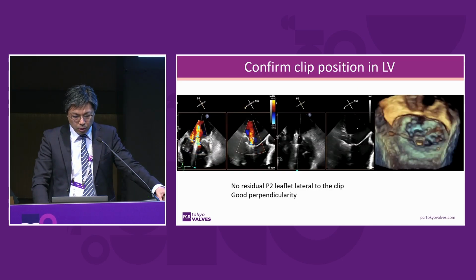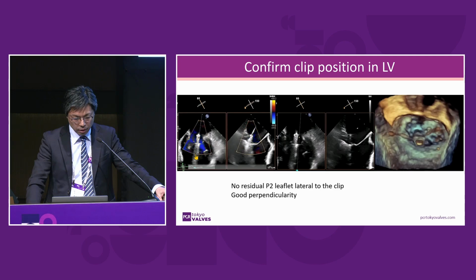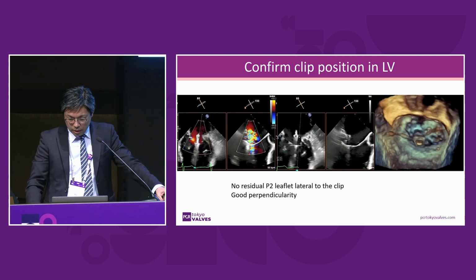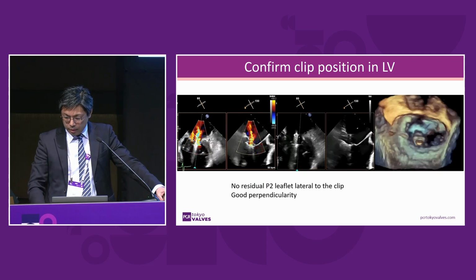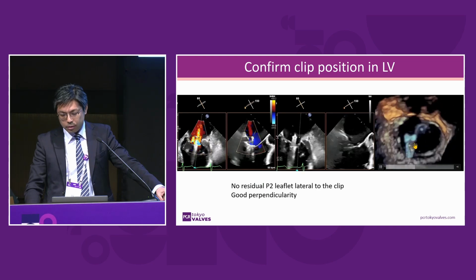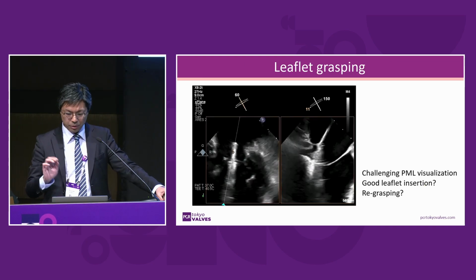So we confirmed the clip position in the LV. I think there is some MR here, but I think there is some cord here, so I think this position is not so bad. And in the 3D image, it looks like a good trajectory. So we try to grasp the leaflet.